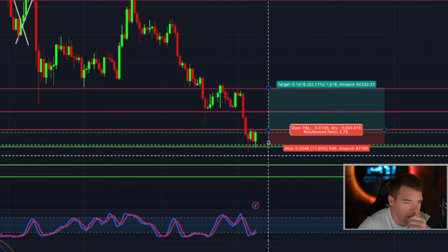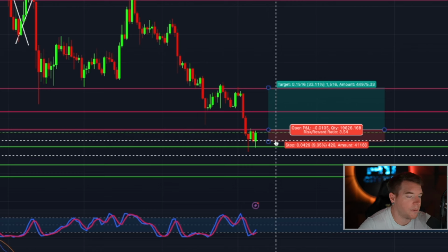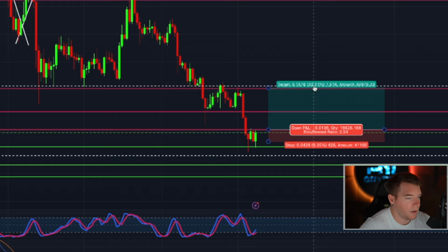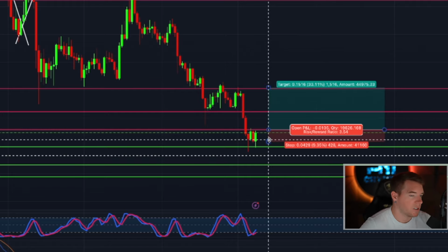It will still give you a good risk to reward ratio here. Of course, you can raise the stop loss a little bit. Here, 1 to 3.54 would be your risk to reward ratio, 33% to the upside against a 9.35% stop loss.